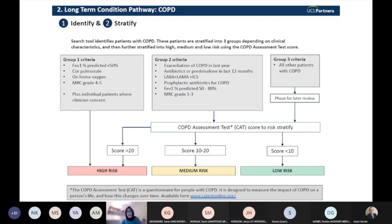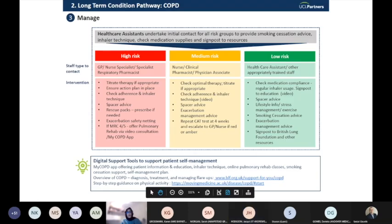These are the people, and it's actually about using the whole multidisciplinary team. I think this is one of the main things about this UCLP document: using the healthcare team. It could be the healthcare assistants, the pharmacist and GPs, each one doing what is within their competency. And this is just a little bit about why they're high, medium and low risk. So have a look at that document.